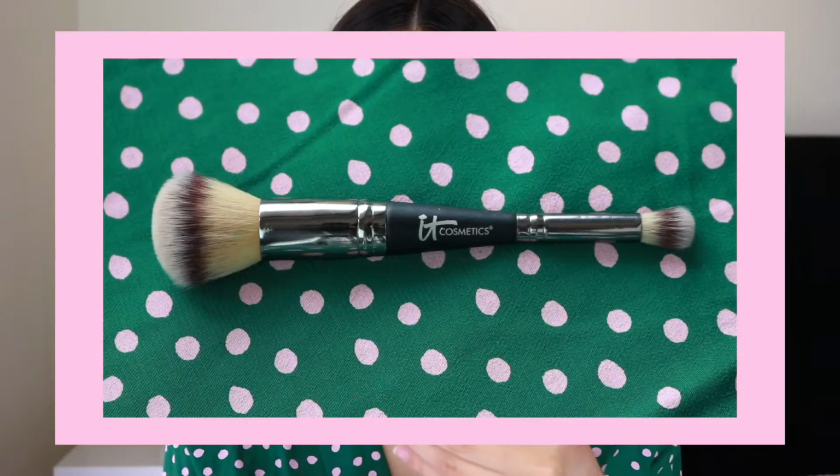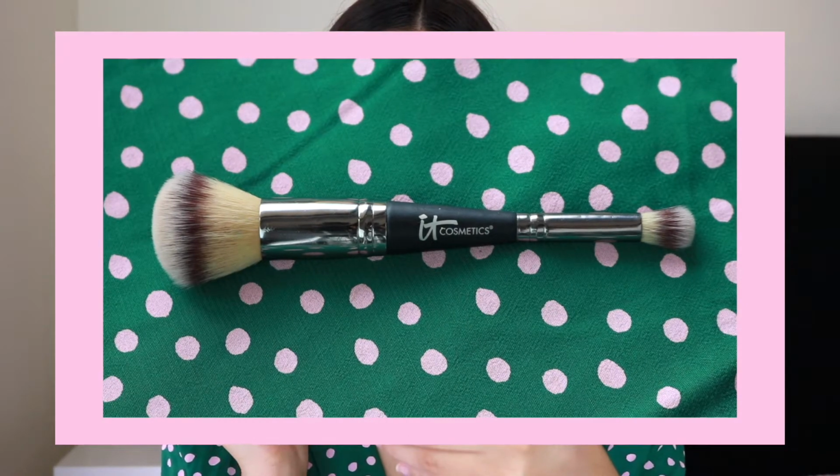I also, of course, have some brushes that I love to use when I'm using powders or also for creams. So let's quickly go through them. I first want to start with a foundation brush, which is actually not affordable. This is from IT Cosmetics, a Heavenly Luxe Complexion Perfection brush. It has a foundation side and a concealer side. This was really expensive, but it's one of the greatest investments I've ever made.